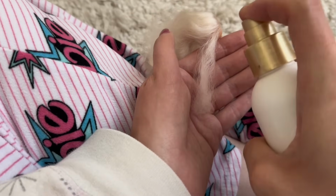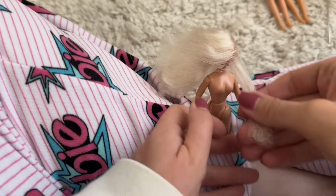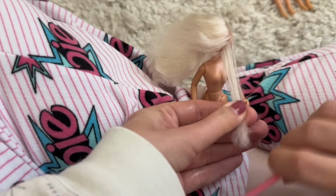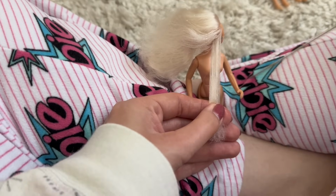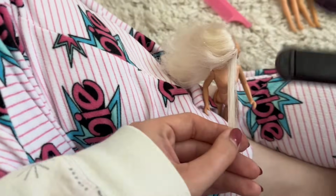So I'm going to go ahead and saturate. Now, this is mostly water because I've used so much of it. I'm going to brush it all the way through. And if you guys are interested in where I got these really comfy cozy pants, I got them at Walmart. Walmart currently has them. Okay, so I'm going to go in with my hair straightener.